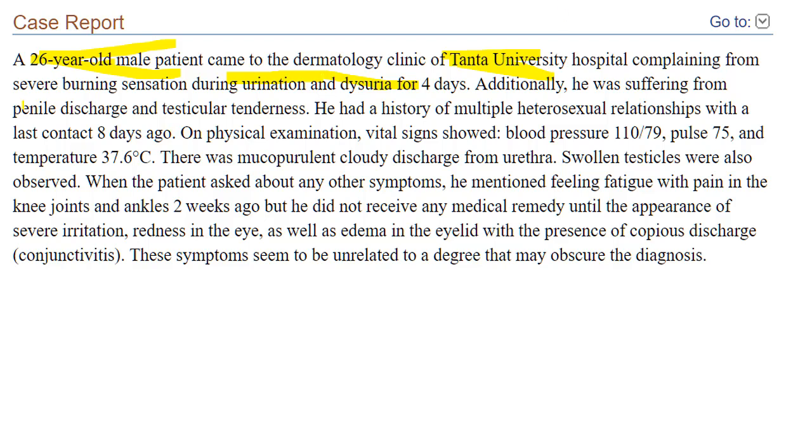But then he's suffering from penile discharge and testicular tenderness. Then now we start thinking more STD. There's a discharge along with the dysuria. It's probably STD. And then if you ask about the sexual history, you find that there are multiple heterosexual relationships within the past 8 days. So a risk factor for an STD, multiple sexual partners.